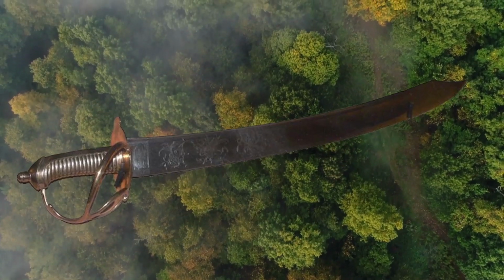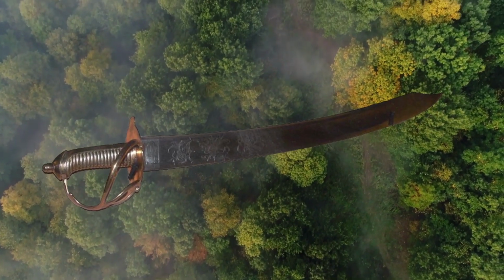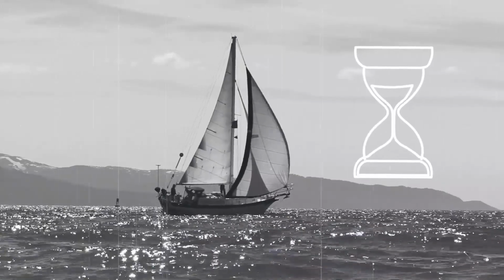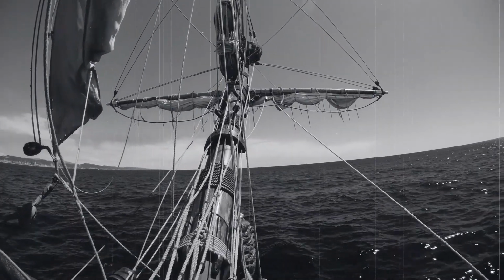Number 5. The cutlass. A cutlass is a type of slashing sword or saber that is short and broad with a slightly curved blade. Cutlasses were popular during the early Age of Sail, a period that lasted from the mid-16th to the mid-19th century, when sailing ships dominated naval warfare and international trade.